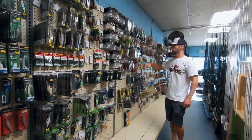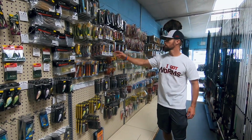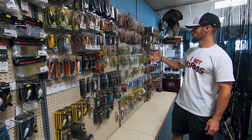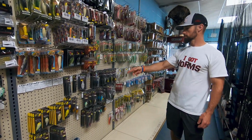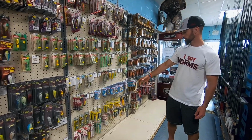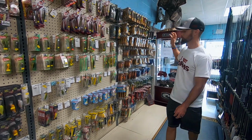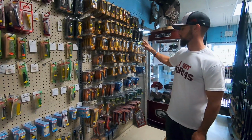Some of the Megabass soft plastics, some of the Pompadour. You got your Jackal soft plastics. You got that Chop Cut. You got some of the Risers. Got all the new stuff from Jackal. Got some of the BD series baits there. Got some spooks. Got some of the old school Pop-Rs. You can't get away from that. And then you got a real good selection of Whopper Ploppers.